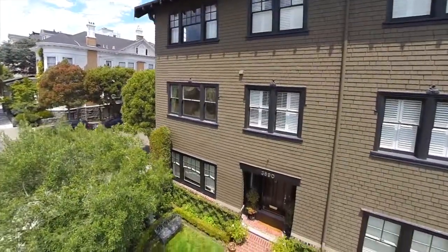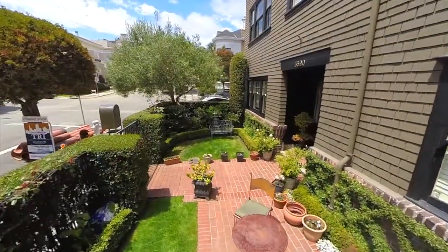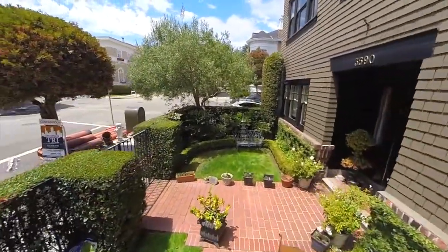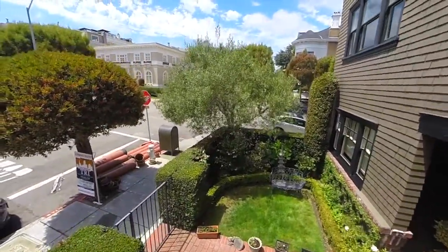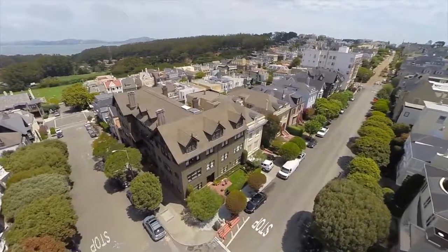The comfortable floor plan is complete with the formal living room and master bedroom overlooking the front garden, along with the handsome dining room, kitchen with wine cellar room, office nook, huge storage room, and parking.